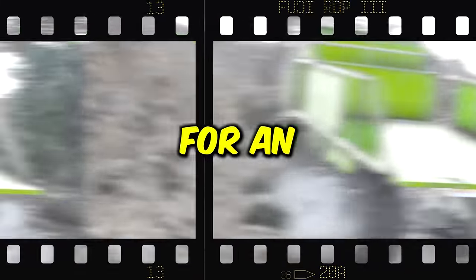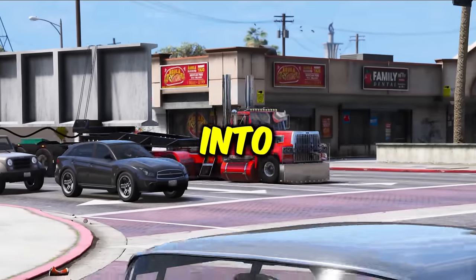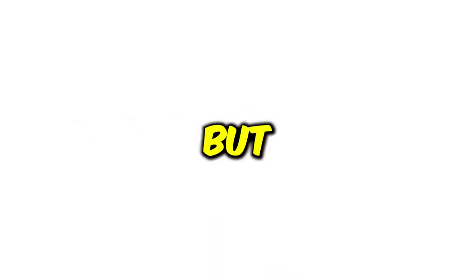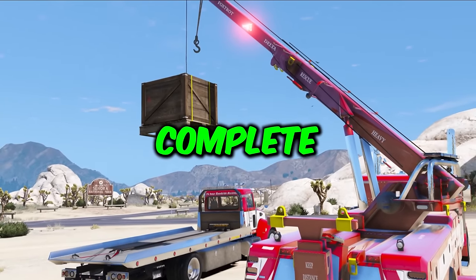Today, we are searching for an old abandoned semi-truck from the 1970s to upgrade into the strongest heavy haul truck. But before we can do that, we need to search for several important parts to make this build complete.